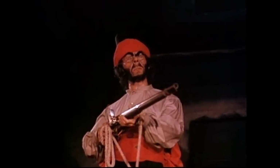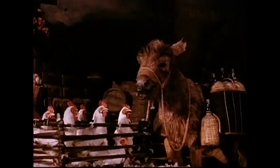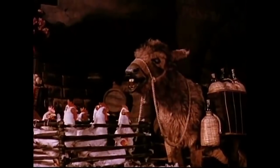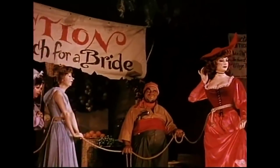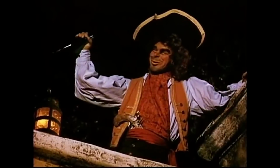Now, I may be missing a pretty big change. What was it? Something about an auction? Chickens? Oh yeah, that's right. In 2017, Disney announced that the bride auction scene would now be changed to a general item auction.